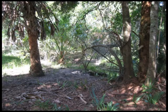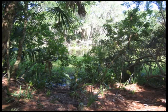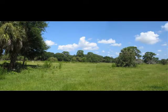We began exploring the park in the lush southwest corner and were immediately struck by the many distinct ecosystems in the park. Wetlands, mesic hammocks, pine woods, beautiful open fields. The open views were really lovely.